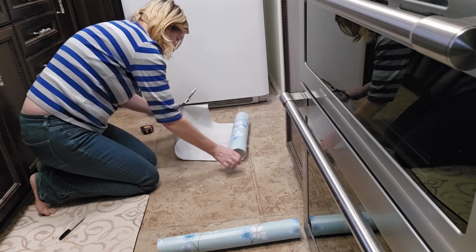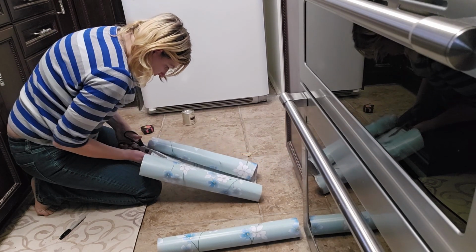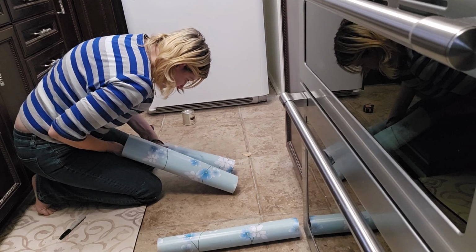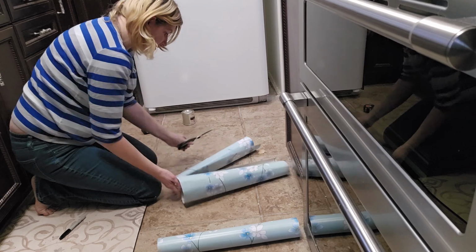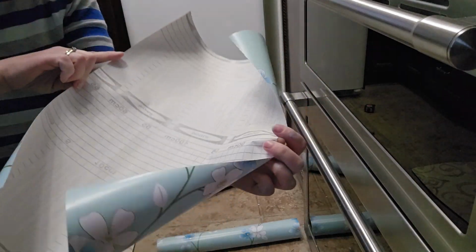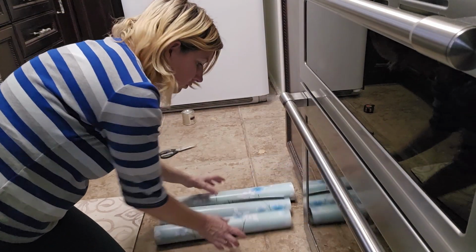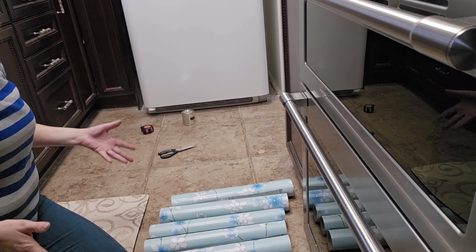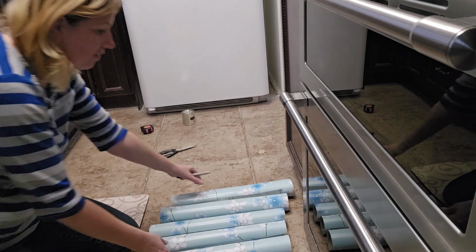I'm going to start where the lines are. It's easier if I can start where the lines are. And these do have measurements on here, but I find it hard to use some of these, especially if you're cutting them into different sizes, when what you need is a different size than what they've measured out. It does help, but I think having the grid lines makes it so much easier. So now I've got these 5 cut.